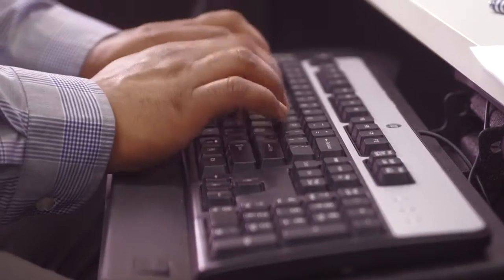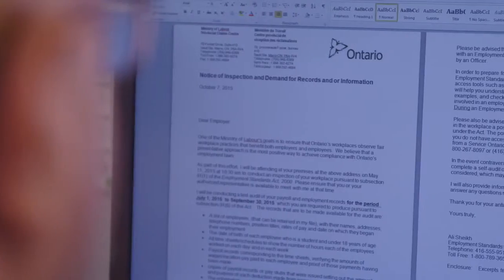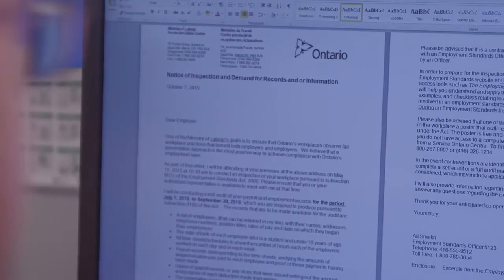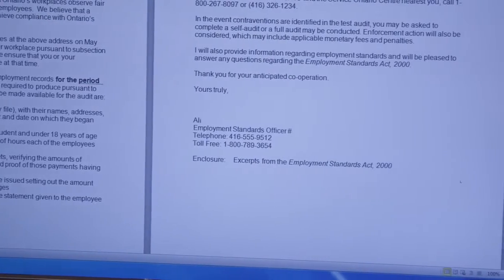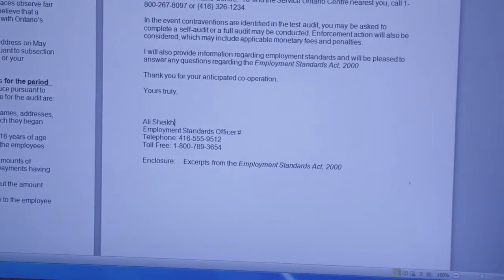We supply written notification of the inspection to the employer, along with web links to review their responsibilities. The notification also provides the officer's contact information for any questions about the inspection.